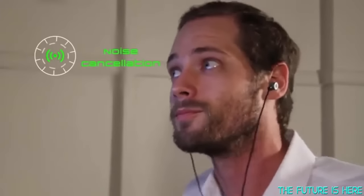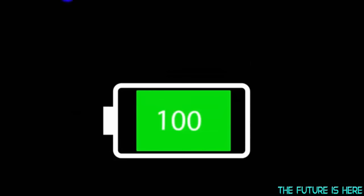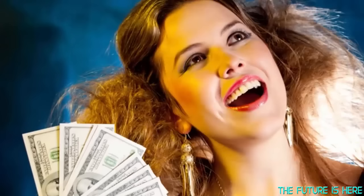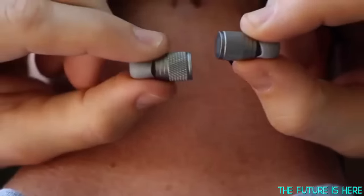To boot, you get built-in noise cancellation without having to carry around a battery the size of your dad's fanny pack. Want more? Well, we're taking less. These tree huggers only take 2 to 5% of your battery life to power up, where Bluetooth drains up to 30% just to connect to your phone, making out better than the X in the divorce. And that's not even talking about having to make sure another device is fully charged before leaving the house. Not convinced? Well, can your headphones do this?